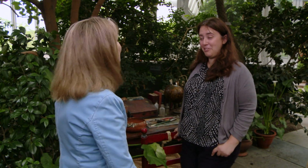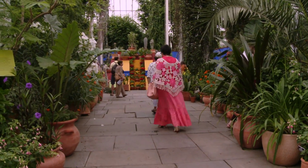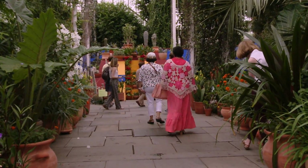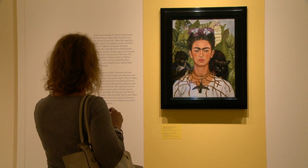She has definitely livened up the New York Botanical Garden this summer, and we've had thousands and thousands of visitors, many of whom come to the New York Botanical Garden dressed as Frida Kahlo, and we just love that. They like that she was a rebel, they like that she was so into her culture, and that she did what she wanted to do.